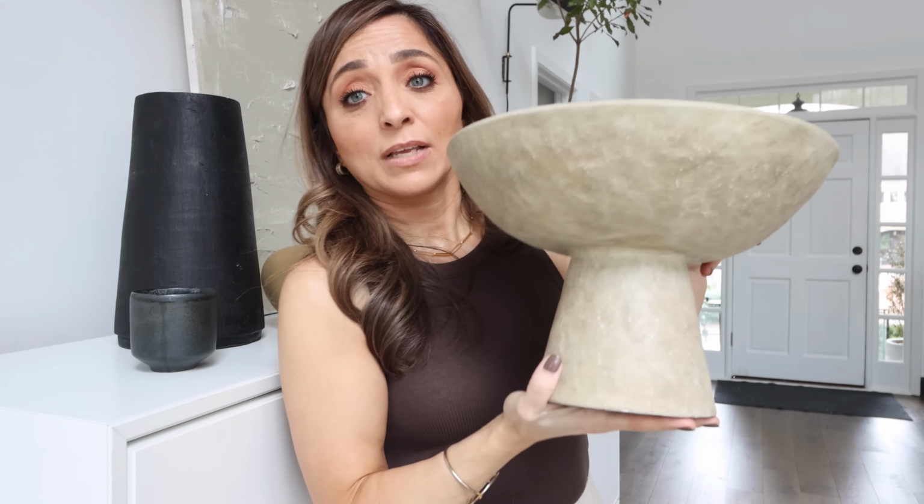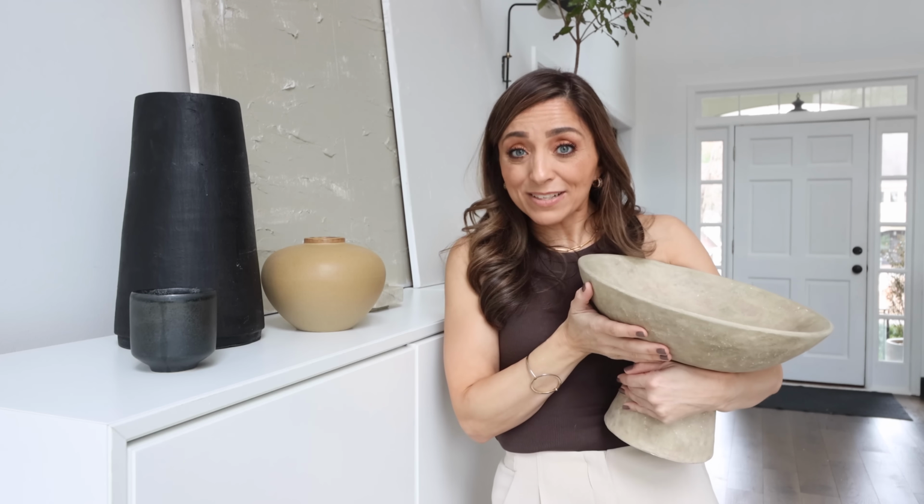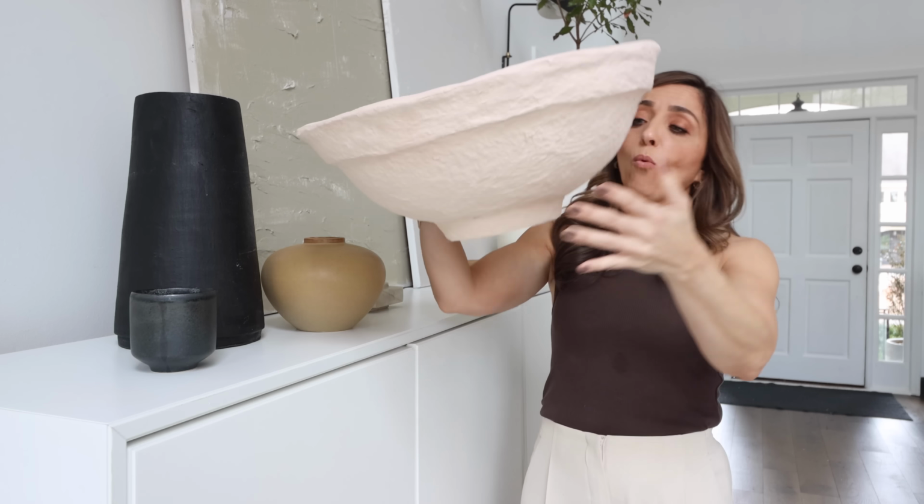I love it. It's 100% a keeper, and it's bringing in these beige tones that I myself am craving. Adding pieces like this is gonna instantaneously warm up your space and help you feel a little bit cozier. It's a little bit natural feeling, and it's delicious. I love it.